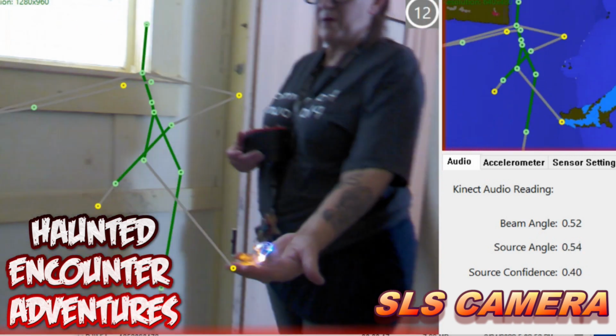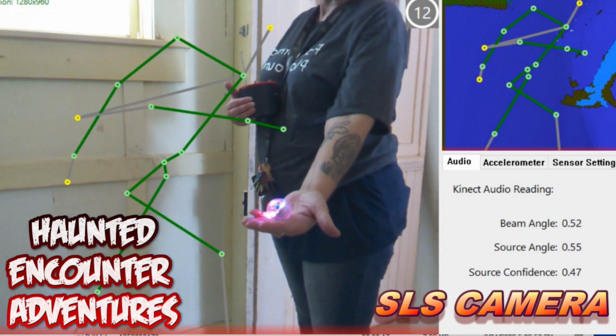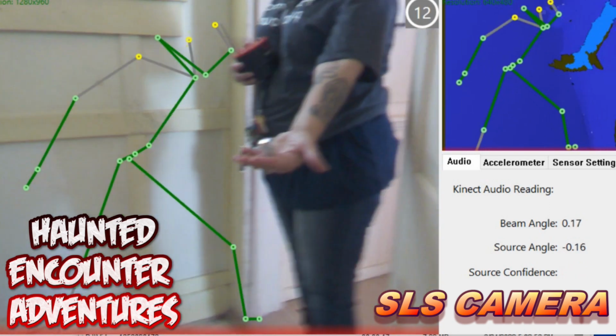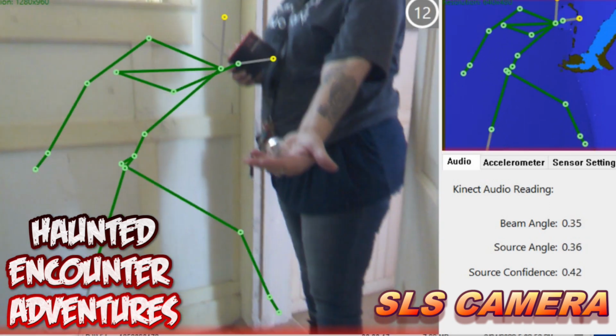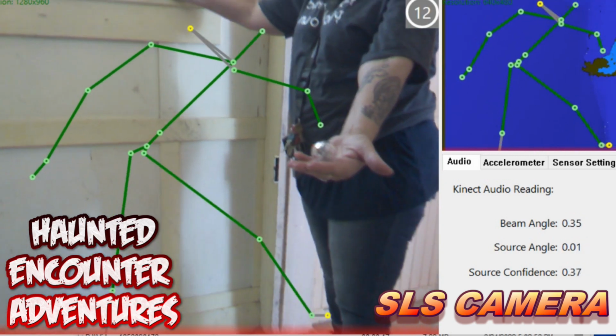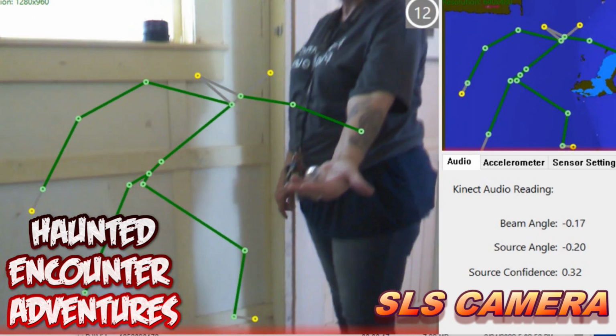Then it comes back, as Wendy now holds a light bulb waiting for the spirits to activate it. The ghost spirit on the right seemed to disappear, while the ghost on the left was interested in what Wendy was holding. It touches the light bulb a few times, but nothing happens.